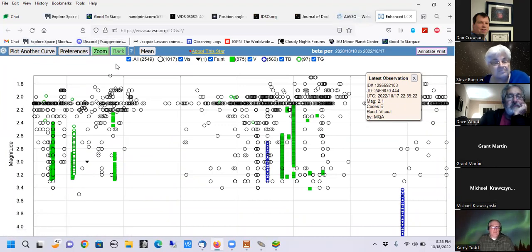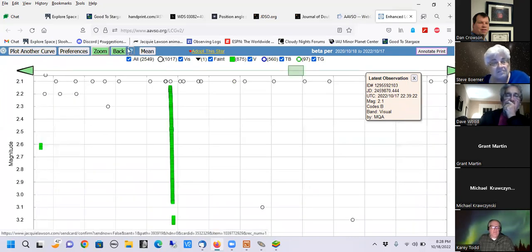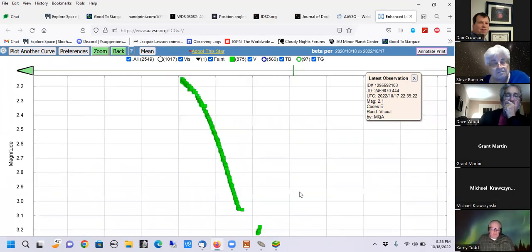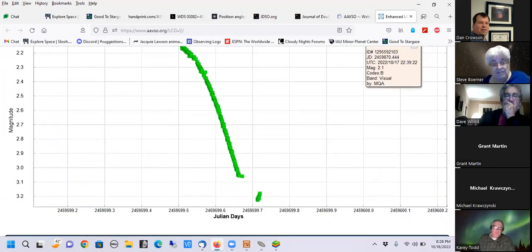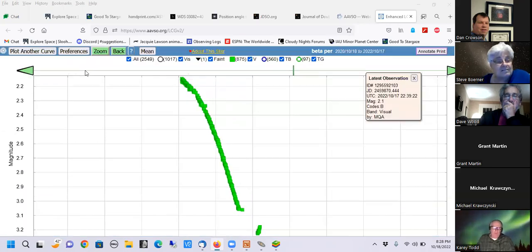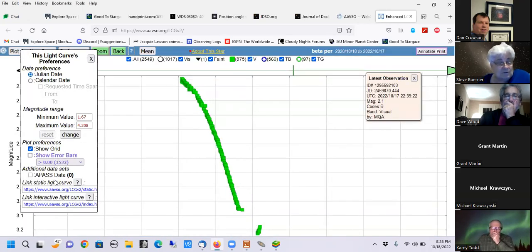Is that Algol? Algol. Oh, Betelgeuse is back bright again. What is it? Yeah. What is he doing? You get all the cool tools, man. No, that's the AAVSO's website. Yeah. I don't consider that a tool. Really? Now, I got to do one more thing. Just one mag? Yeah. But it's enough to make a difference.